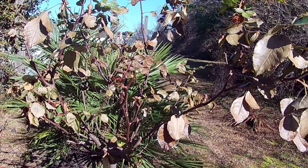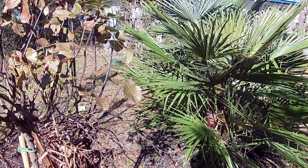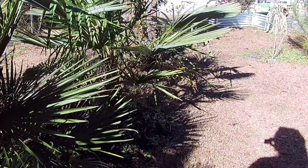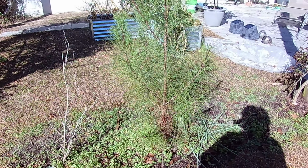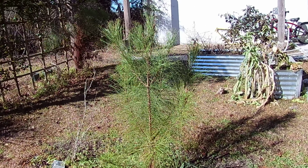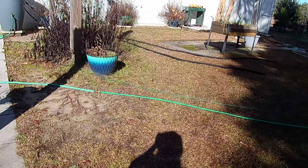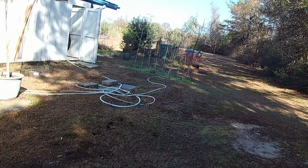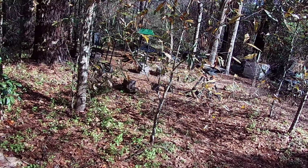Here's a rose bush, not looking so good, but has new growth, so that's good. Probably need to trim it up or something. Roses are supposed to be deciduous, so they do lose their leaves. And we got the palm trees, European fan palm, and this one are pretty cold tolerant. We have our volunteer tree here. Volunteer longleaf pine. And yeah, doing some cutting up of invasive trees. But beautiful day here in Northwest Florida. Beautiful day. I'm gonna have to put on not warm clothes.